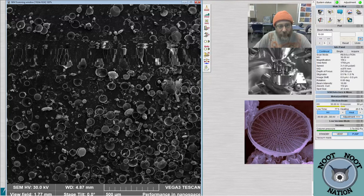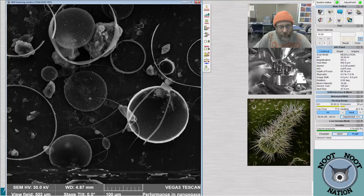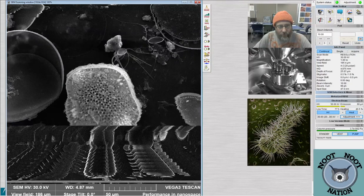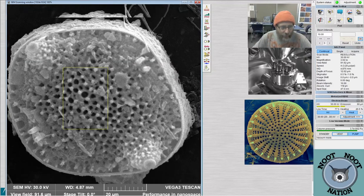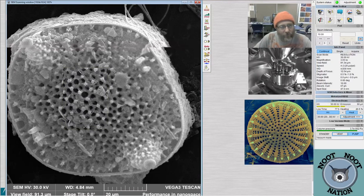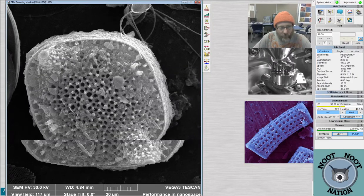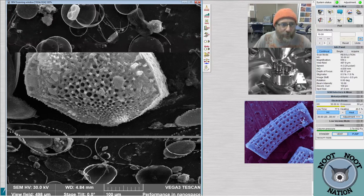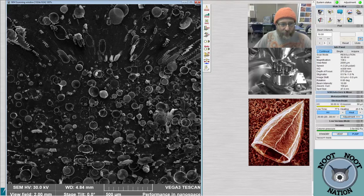That's an Odontella that we saw before. We saw one of these before, only it was a lot cleaner, with this crazy sort of popcorn-y structure on the outside. Oh, and it's got two little holes on each side of the valve. Those are probably Rheumaportula, would be my guess. We've seen that Odontella before.